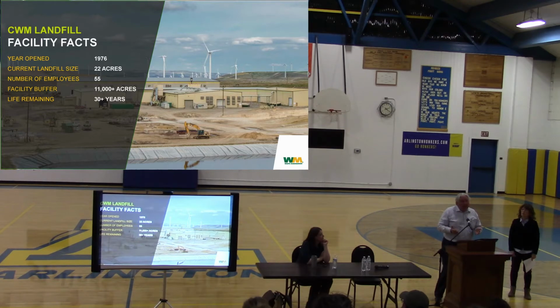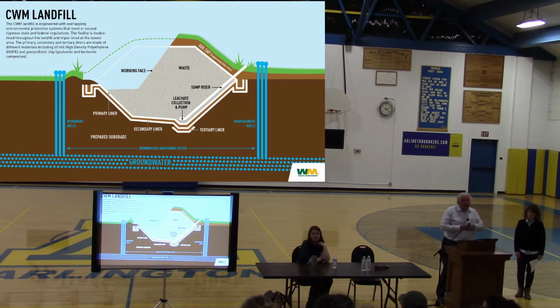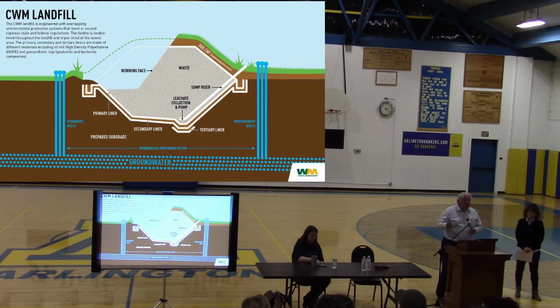The facility is built to what we call subtitle C standards. Subtitle C standards means that it's built to manage hazardous waste. The facility has overlapping protections with liners that you heard Jeff speak about. It has leachate collection and monitoring. It also has groundwater monitoring underneath the landfill. The facility is about the safest there is for hazardous waste.